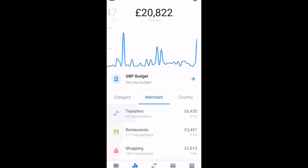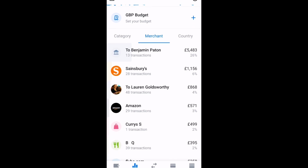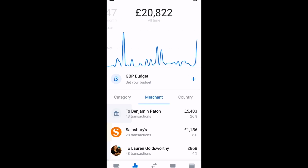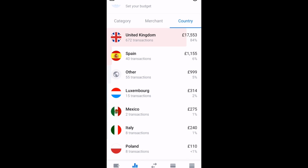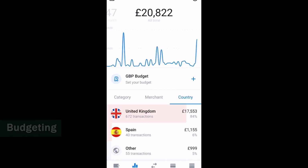You can change that and see it by merchant. Most of my money goes to myself by the looks of it, and then Sainsbury's, where we do our weekly grocery shop, and then to my girlfriend, so kind of where I'd expect my money to be going. And then you can split that by country as well. Because I'm British, most of my transactions are in the United Kingdom. I then spend a fair amount of time in Spain, so that's my next destination where I spend the most money.